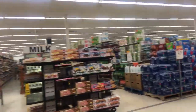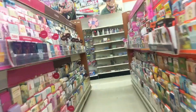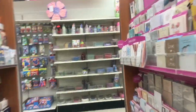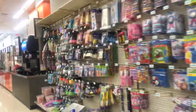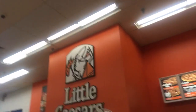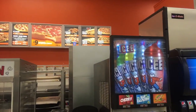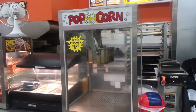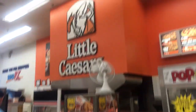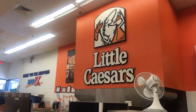Here we go, guys. Oh, look at that. Oh, excuse that. Little Caesars. There's the icy machine. Old school popcorn. This is the best Kmart I've ever been to in Elkview, West Virginia. This is definitely better than the Seven Hills Kmart.